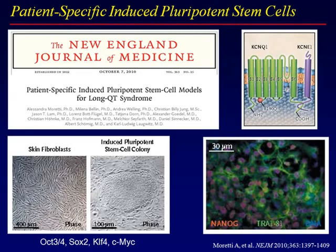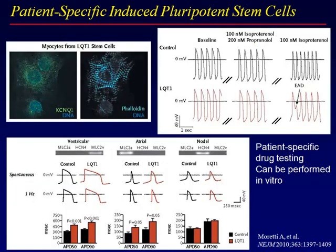This study came out last year from a patient with long QT1 who had a mutation in the KCNQ1 gene, which is shown here. They took cells from the skin of the patient and made induced pluripotent stem cells out of those cells. Here you see the expression of NANOG and TRA-1-81, which are markers of pluripotent cells. So the cells from the same patient can be made to grow cardiomyocytes in culture, which is shown here. And these cells do express the mutated version. So this gives you the opportunity to test patient-specific drugs.